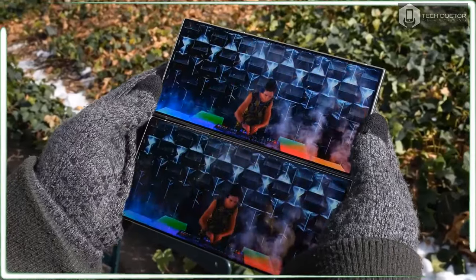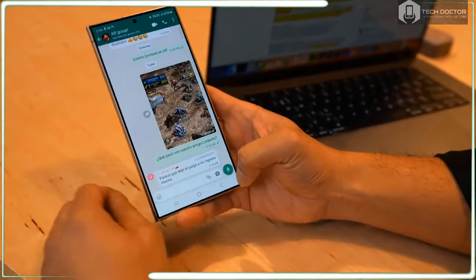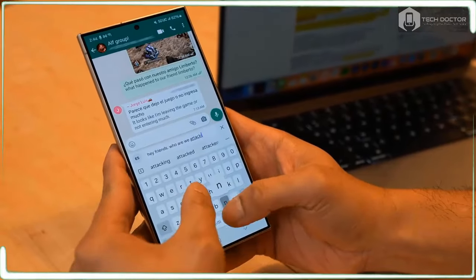That's right, the Galaxy S24 Ultra ships with a remote camera shutter release, which is an accessory I actually bought to go with my Nikon DSLR.